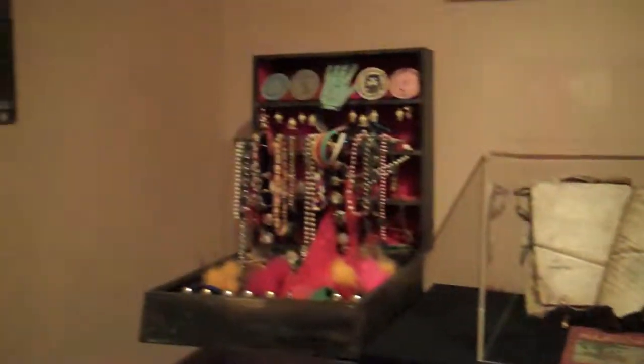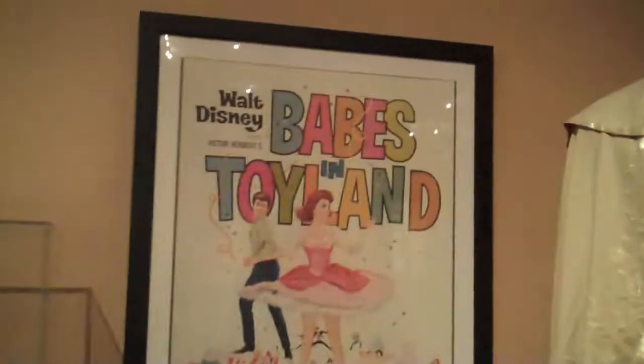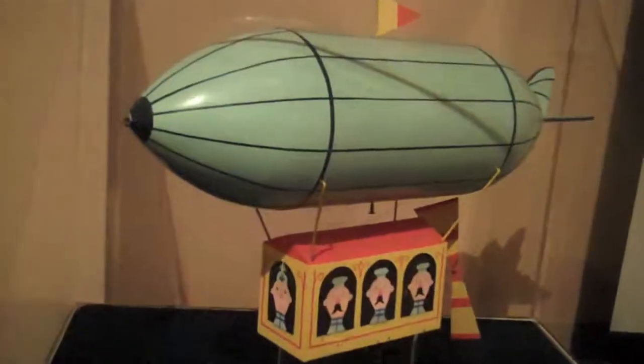Oh, this is the guy from Mary Poppins. Oh, Bedknobs and Broomsticks. Got it. This is Angela Lansbury stuff. Oh, Babes in Toyland. I remember that one. There's some of the costumes right here. Here's some of the toys from Babes in Toyland. This guy's wife was adorable. Yeah, I love her. That is so cool.